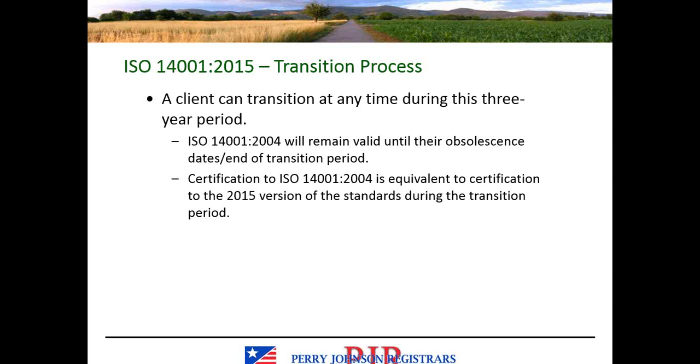If you have any questions on that, again, contact me and we can figure out if there would be any additional time required during that surveillance audit or not. We can figure out when your recertification is coming up and whether it makes sense to wait until your recertification or if you want to do it earlier. We can help guide you as best we can.